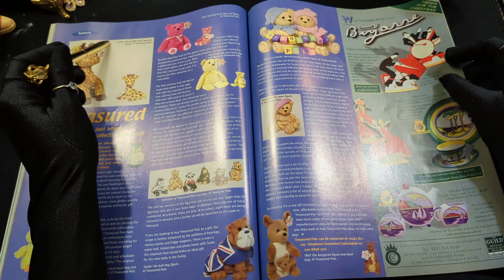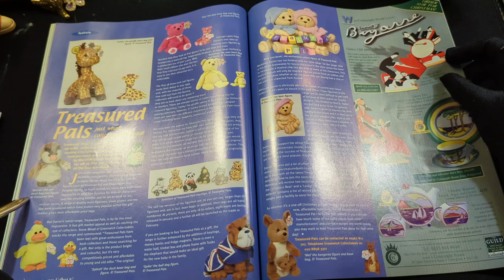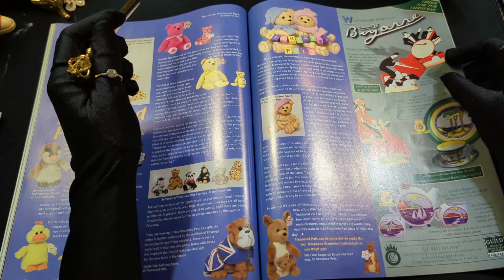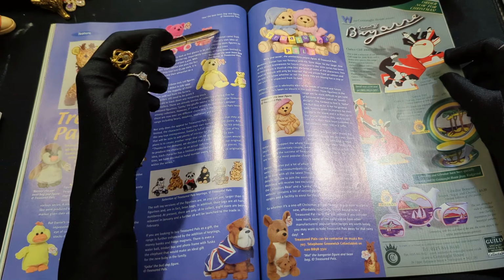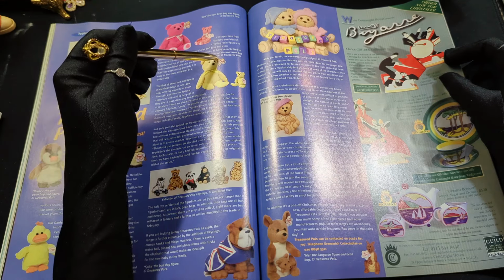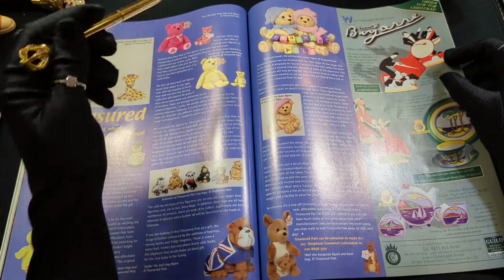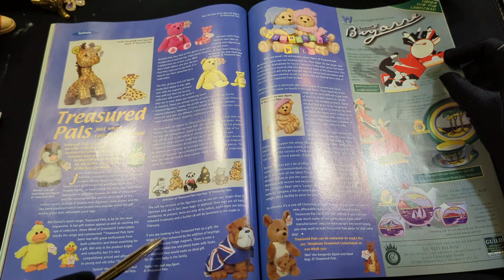Lanky, the giraffe beanbag and figure. Barney, the owl beanbag and figure. Splash, the duck beanbag and figure. Thine, the bear beanbag and figure. And Buttercup, the bear beanbag and figure. Selection of Treasured Pals keyrings.